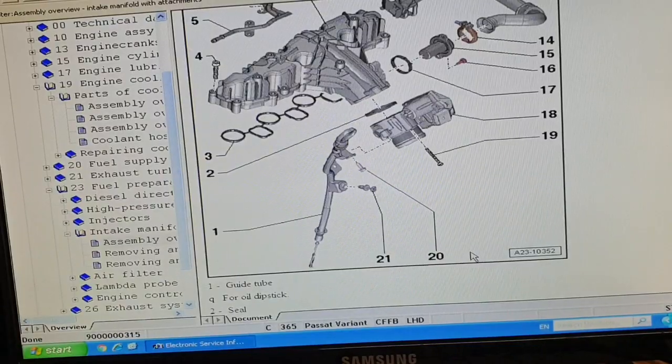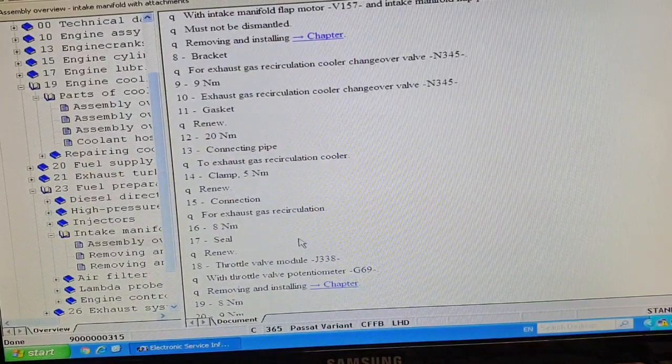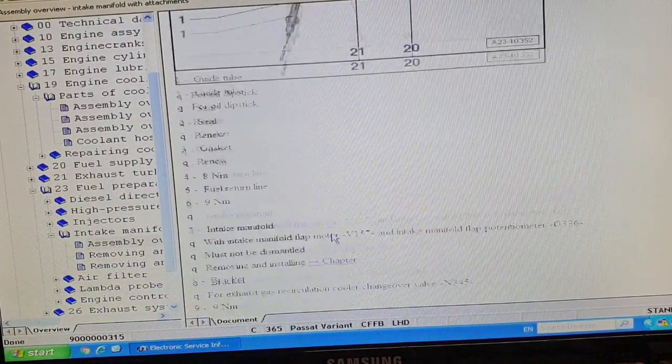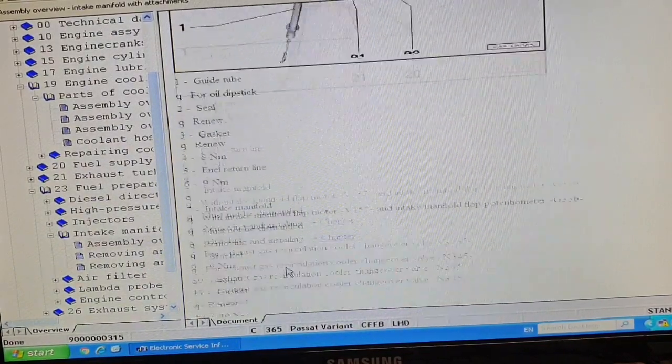The radiator temperature while the engine is at its operating temperature. So, throttle body, throttle valve module here, as you can see, it's J338. So screw number 19, which is the securing screws of the throttle body to the inlet manifold, that is going to be torqued.